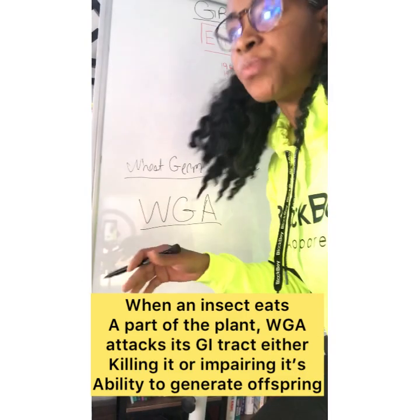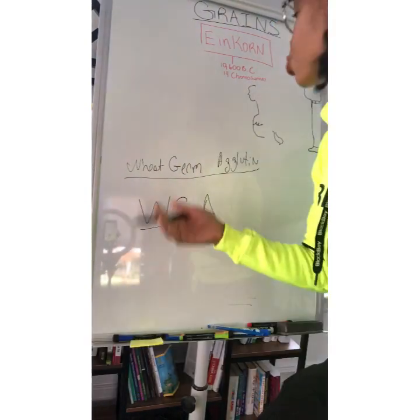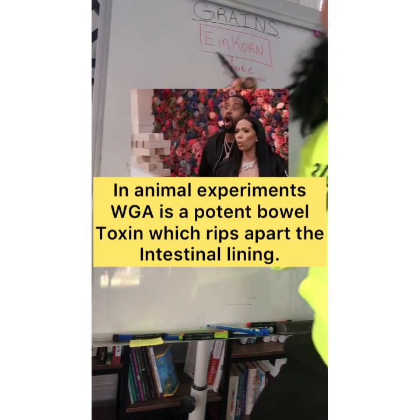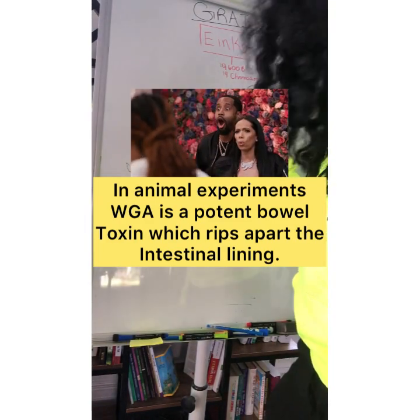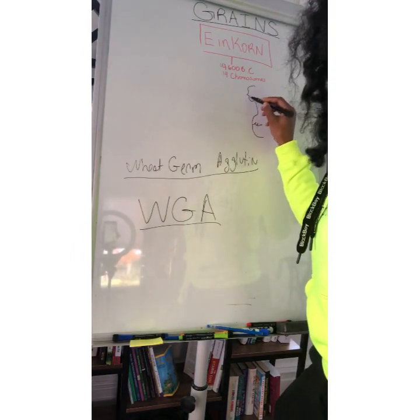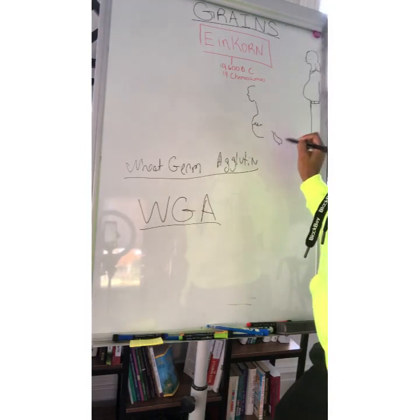But the issue with it, so you would probably think, okay, so it's not doing anything to my body, it goes into my mouth, it exits. The issue is it wreaks havoc on the way down from the mouth out. It wreaks havoc on its way from the mouth down to your butt.